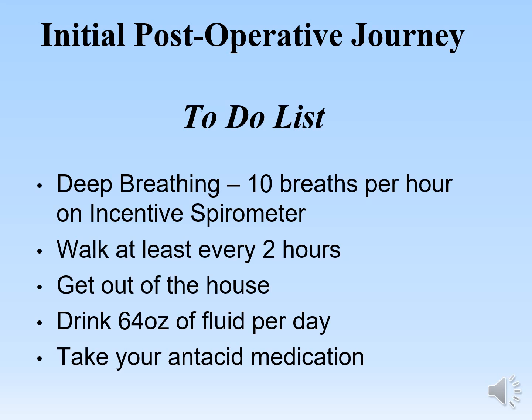Since you've just had surgery, your jobs are listed here on this slide. You need to be doing your deep breathing, 10 deep breaths per hour on your incentive spirometer that you got in the hospital. You need to continue to walk at least every 2 hours. Do get out of the house at least once a day. You'll want to take an excursion out to a park or out to the beach or even out to the mall to really get out and about, get your legs stretched at least once a day, and you can take little walks up and down the block for the rest of the day intermittently.